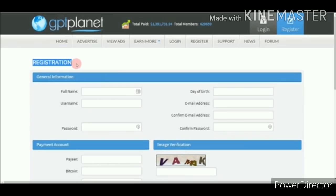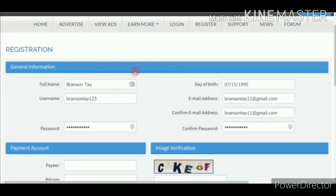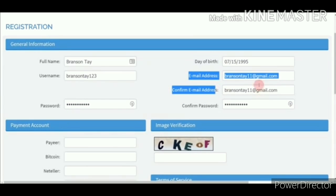As you can see here, registration, and you have to fill out all the general information right here. So I just want to give you a quick example to show exactly how to do this. As you can see here, I just put in my full name and my username and my password, confirm my password, and just put in your date of birth and also your email right here in this section.